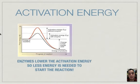Enzymes lower activation energy. Let's take a look at this graph here. The red one is a reaction without an enzyme, and notice that it takes a lot of energy to start the reaction. That means this reaction is going to take a lot more time. But notice the enzyme destabilizes the bonds of the substrate so that less energy is needed for this reaction to start. So notice how much lower it is, and how much faster this is going to be because we need less energy to start it. Again, that's a reaction with an enzyme.